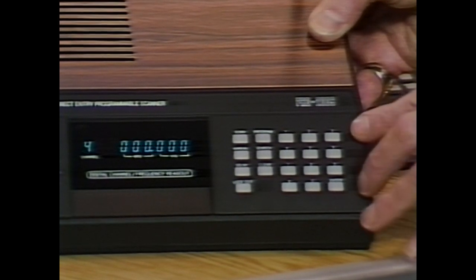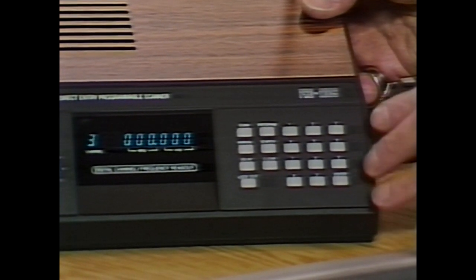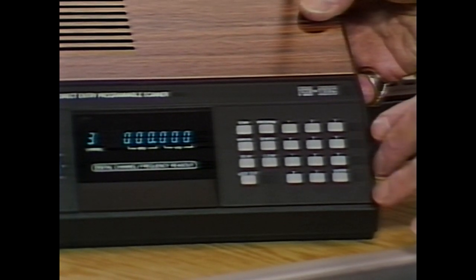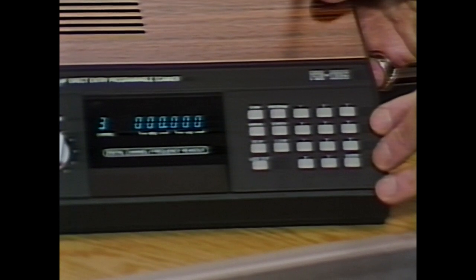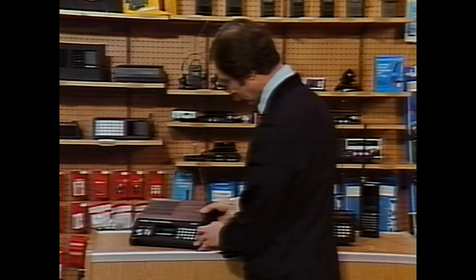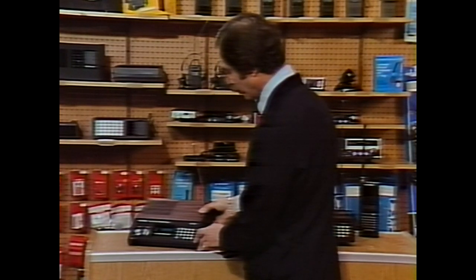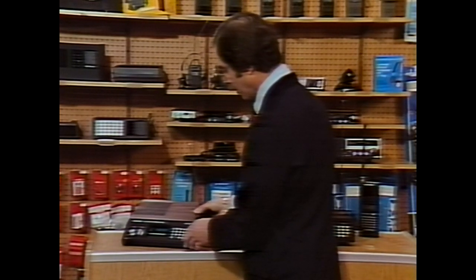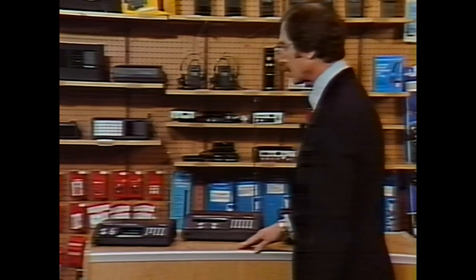In all respects, it's very much like its more expensive counterparts, with the exception that it has no DC. It does not have individual bands. It does not pick up FM. And it does not have priority. It does have delay, lockout, scan, manual, programming, and so on. An excellent unit at the price, one of our hottest selling units today.